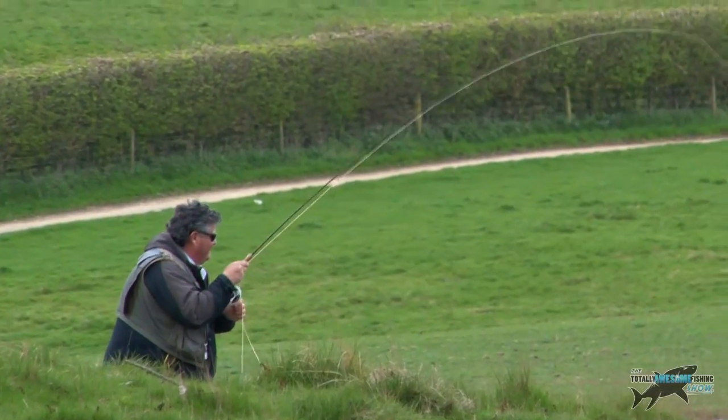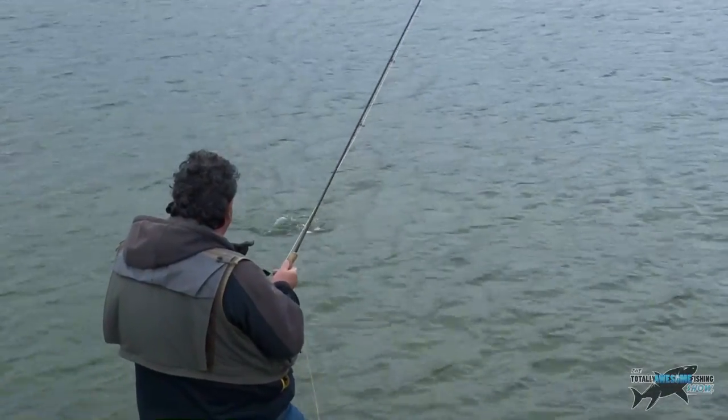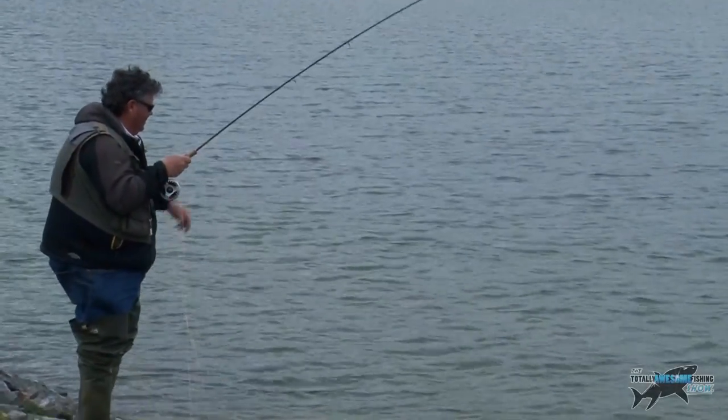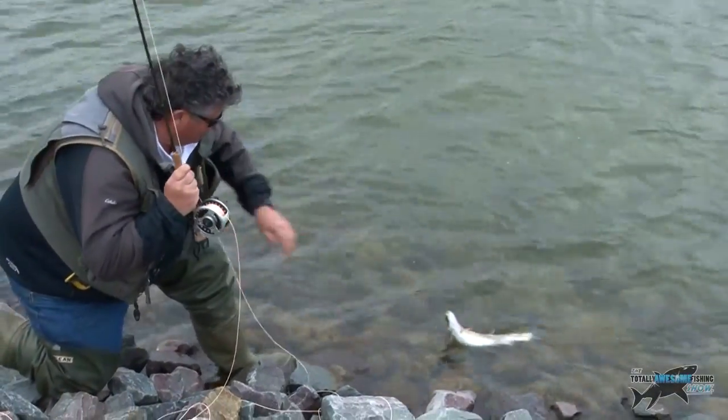Well, we finished off as it started, with the top professional guy, Rob, hooking yet another fish. So we'd hooked up fish, trout, from both sides of this peninsula. Just goes to show you, just keep moving, get those fish. What a great session that turned out to be.